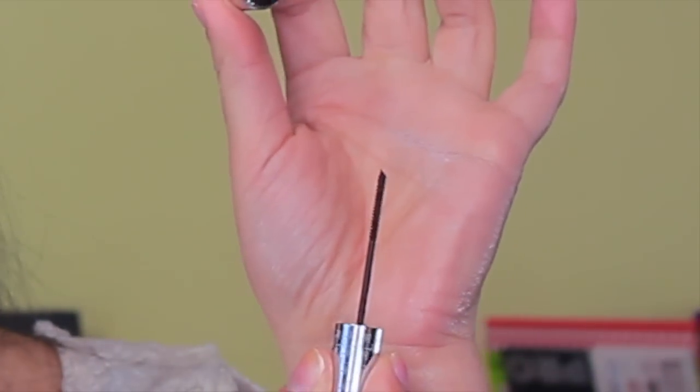So this mascara, going back to it, I can use it on my lower lashes because it's a really tiny wand, but I can't really tightline with this. It doesn't work for me. And I feel like as a primer, it doesn't work. It doesn't make a difference underneath any mascara.